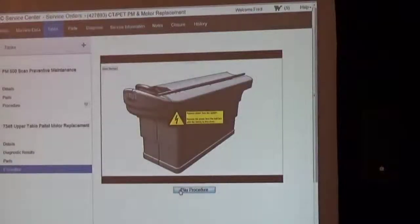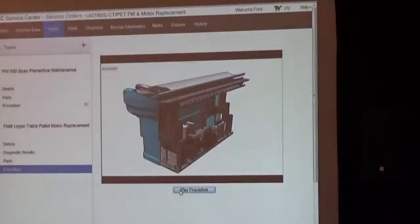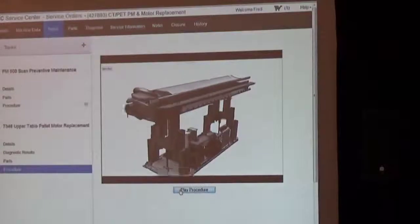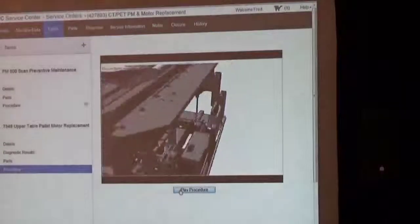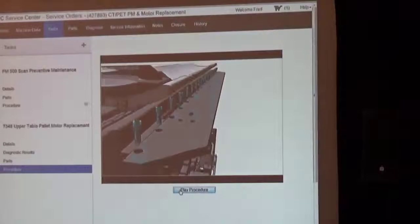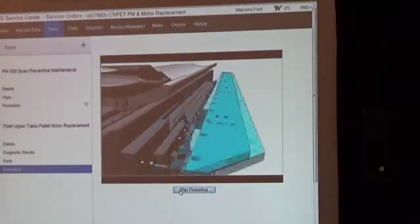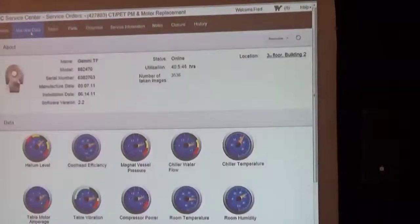This could be a textual procedure. What we're showing here is an animation sequence. It's a disassembly procedure. What's interesting is the tech didn't have to go search through 10,000 manuals. The tech, because the system knew it, delivered that exact procedure they needed for that model. And again, it could be textual, but we're showing here an animation sequence, which is graphical. I think people understand and learn and receive better in a graphical type mode.